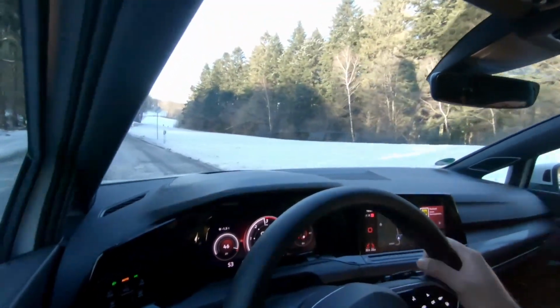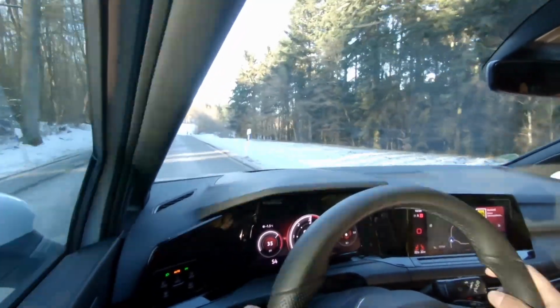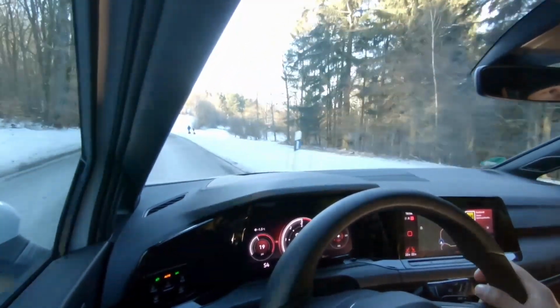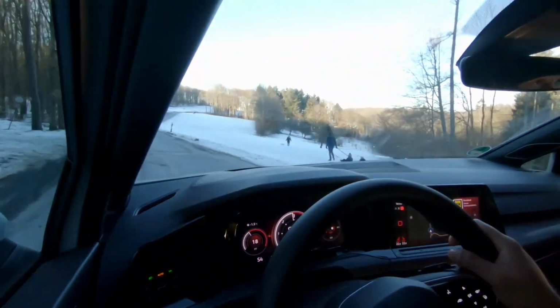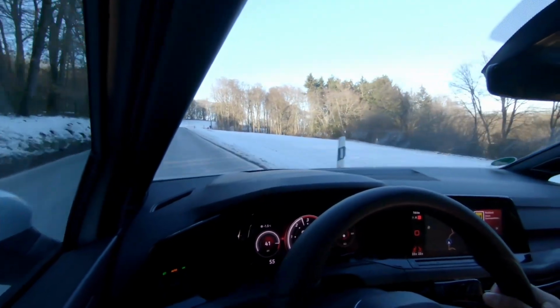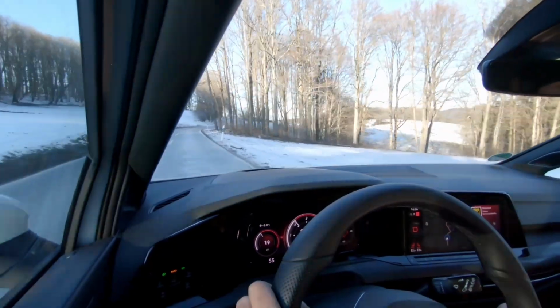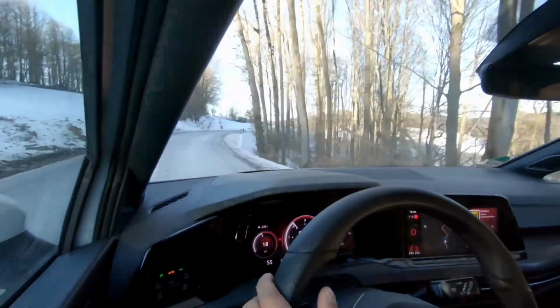Throttle response is really nice, but you do feel a little bit of that turbo lag. It's not completely negligible, but it won't really be a problem in most scenarios, because again, that 7-speed DSG ensures that you're in the right power band at all times, but it's not as reactive as the GTI or the GTE for sure.